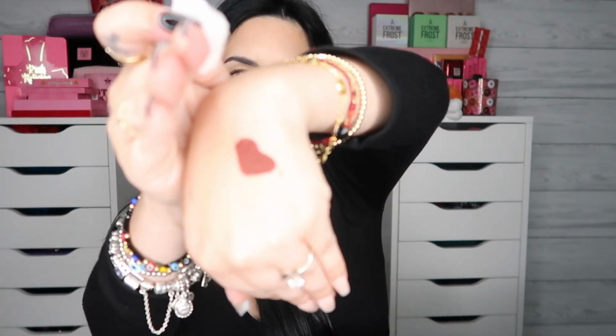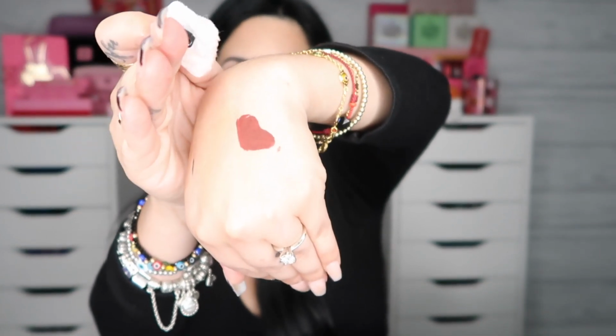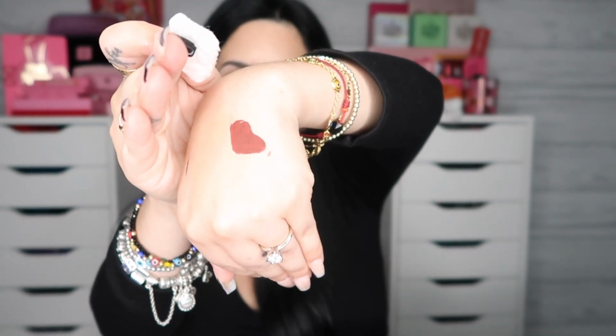I can't get over how beautiful and dark that is. Beautiful brown deep shade. I love that. For sure gonna be wearing that color. So yeah, I have to get back into makeup. Like I said, I've been working so much that I'm barely wearing makeup.